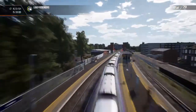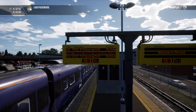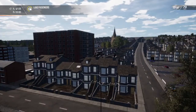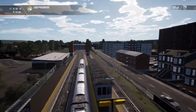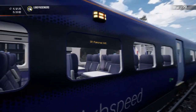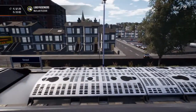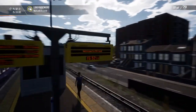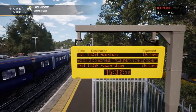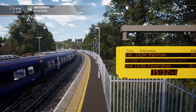Let's see if we can find a timing board. Still on time, lovely. You see quite far from here as well. The onboard destination boards, that's automatic for you. See what's coming on the other platform. So the next train along here is not for another 20 minutes. And you've got 3 in quick succession.